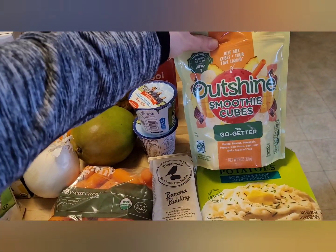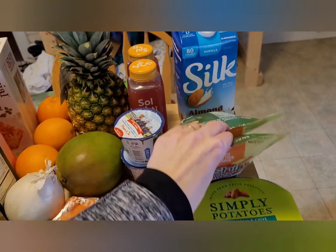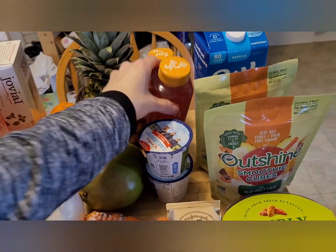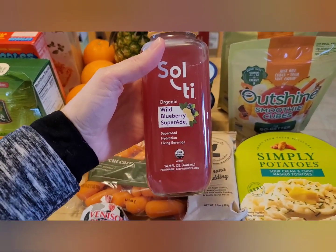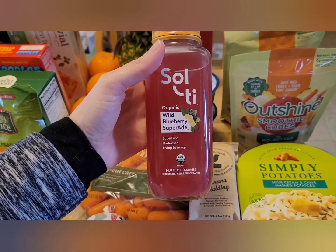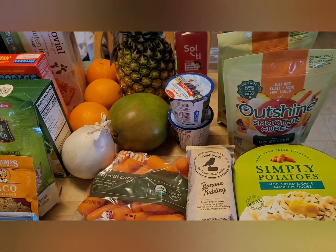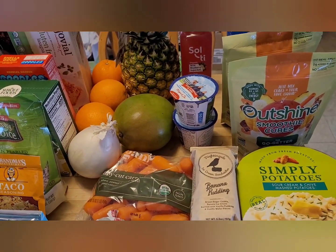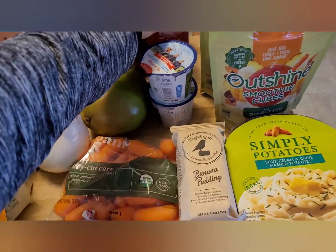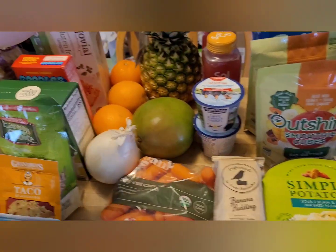Two more of these Outshine smoothie cubes. We have been using those to make smoothie popsicles. A thing of vanilla almond milk. I did open one of these and tried it, and it's pretty tasty. This organic Solit, and the description on it is funny because it's structured reverse osmosis super water. Ooh. Two things of vanilla yogurt.